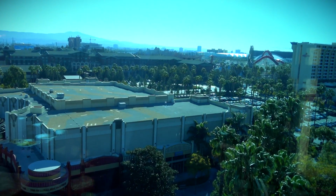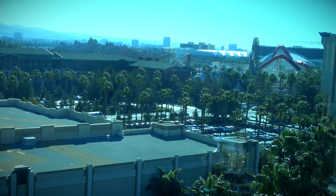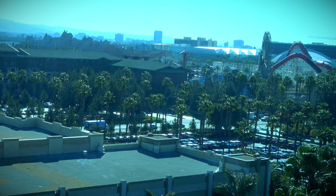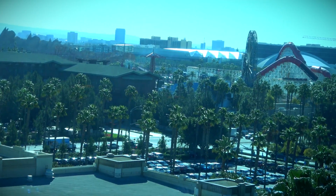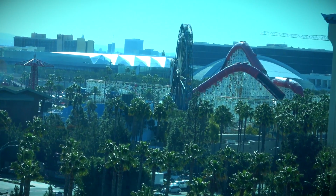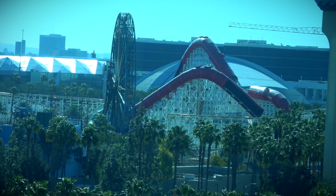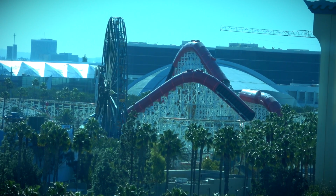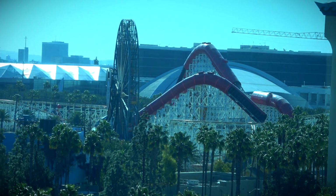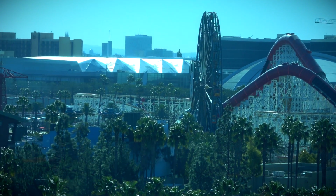And then you can get a better view of California Adventure as we focus in on the Incredicoaster. There it goes. Whee! The Incredicoaster and the Pixar Pal-Around. I always love seeing the park from these kinds of perspectives and trying to imagine how much fun everybody's having. Oh, Goofy's Sky School. They're scared.